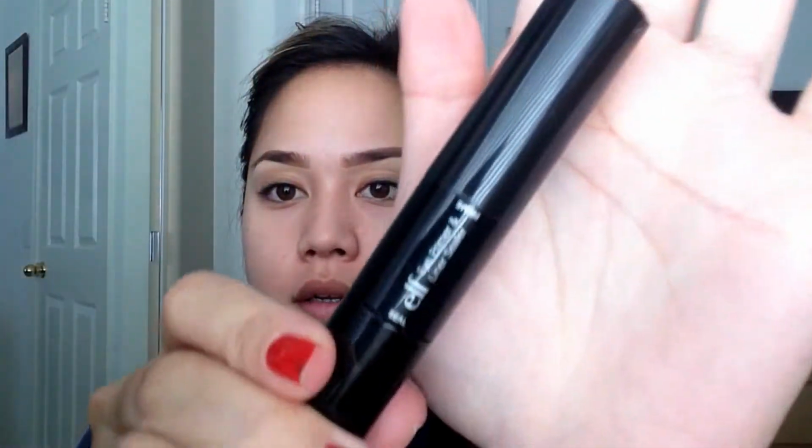e.l.f. primer, which looks like that. Comes out as you twist it. I'm just gonna smudge that on my eyelid. Gonna blend it out all the way up to my brow bone with my finger. Now the warmth of your finger usually helps to set makeup into the skin, helps it blend a little bit more. My 224 fluffy brush, my favorite brush.